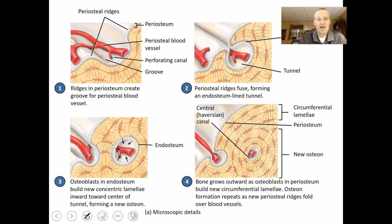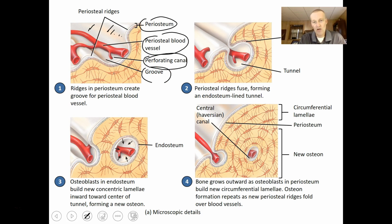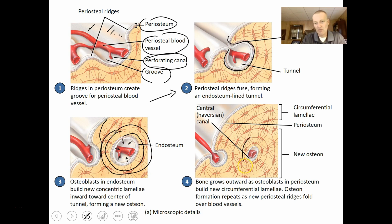So this is showing you bone skin out here. This is the bone skin, periosteum. This is a periosteum blood vessel, and you can see this is a perforating canal going through the bone skin, and there's a little groove that forms there. So I'm just showing you how new bone can form. You basically get a little tunnel that forms, so the periosteum will bend in on itself, forming a little tunnel, and that little tunnel will disconnect at some point in time, and the inside surface will become endosteum, and the outside surface will begin to grow into concentric circles. So now we have an osteon, and we have the concentric circles that are there. So kind of a cool little process that occurs to form bone on the outside surface to make that compact bone thicker and stronger.